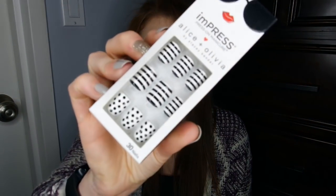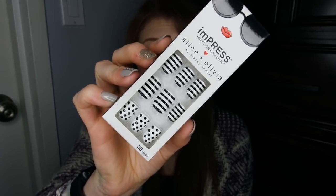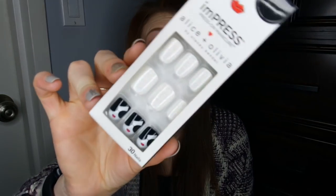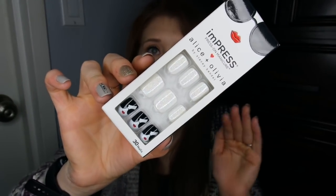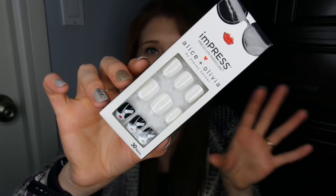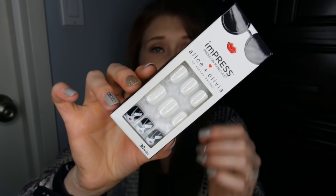Then there was Boss Babe, which are these black and white stripes and polka dots. I also really liked the look of these. And the last ones that I have are Stay Space. I freaking love the accent nails. I could really do without the white. I'm glad that they're not red because I definitely could have seen this pairing well with a red nail, but I thought about how I could get these accent nails and maybe mix them up with some other Impress nails.